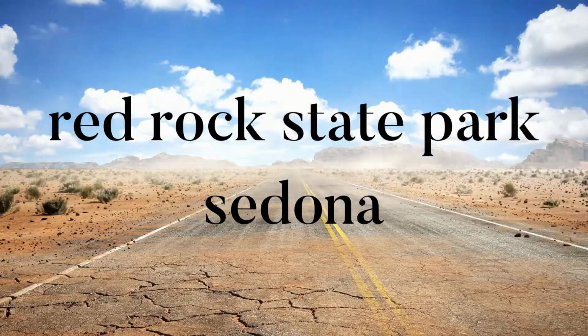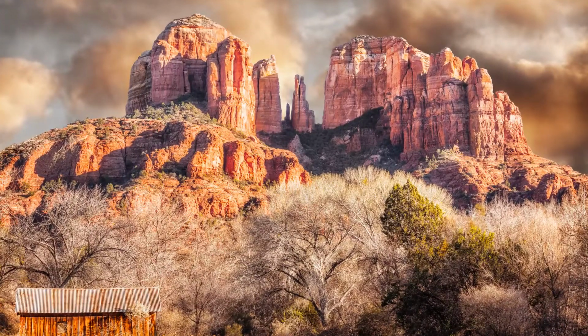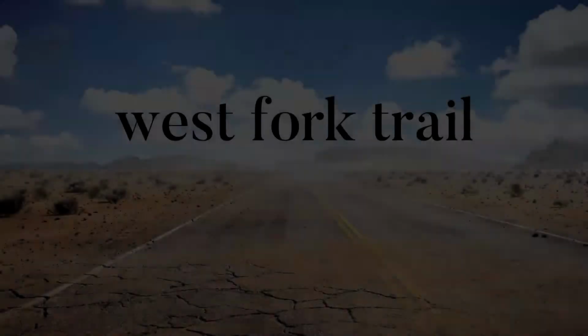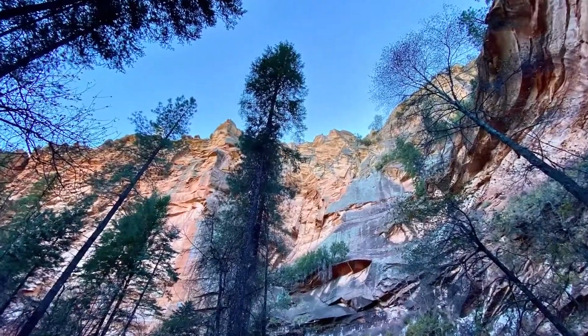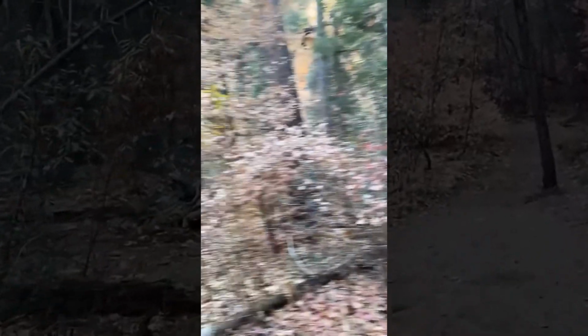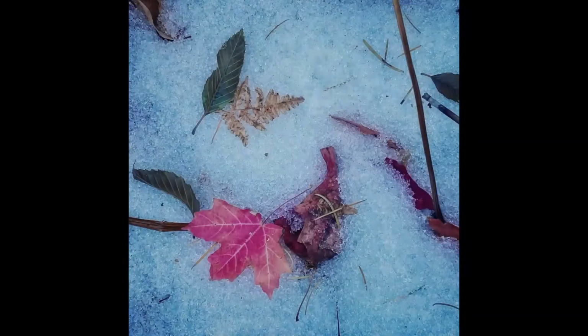A must-see in Sedona is Red Rock State Park, especially if you have never been in Sedona before. I feel one of the best places to really bring out your camera and have a good time is West Fork Trail. It's north of Sedona, not very far, just beautiful. The hiking is just gorgeous. It really is a getaway while you're photographing.